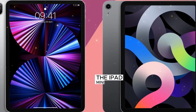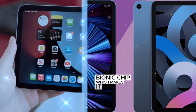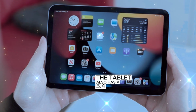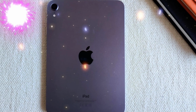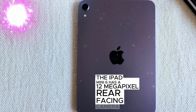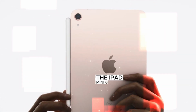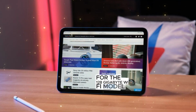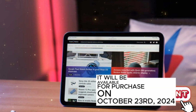The iPad mini 6 is also equipped with a powerful A15 Bionic chip, which makes it fast and responsive. The tablet also has a 5.4-inch Liquid Retina display, which is bright and colorful. Additionally, the iPad mini 6 has a 12-megapixel rear-facing camera and a 7-megapixel front-facing camera. The iPad mini 6 starts at $499 for the 128GB Wi-Fi model. It will be available for purchase on October 23, 2024.